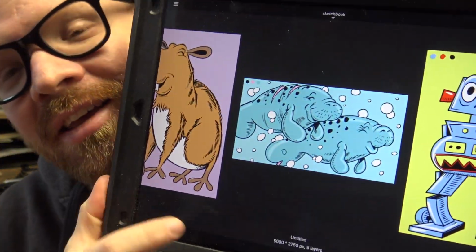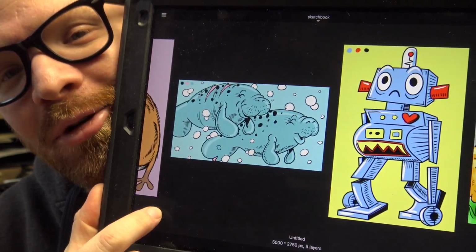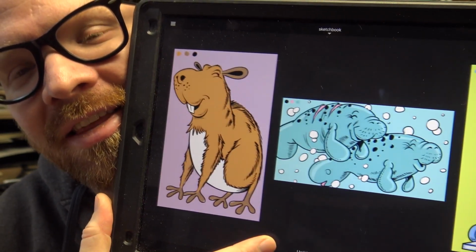And a lot of people really like the capybara. I really like the manatees and the robot. Not that I don't like the capybara. So those are the 3 pieces that I'm going to possibly be working on next week for a tiny print if everything goes right and I don't get any other work put on me.